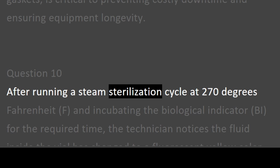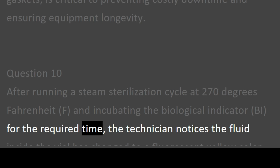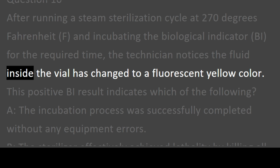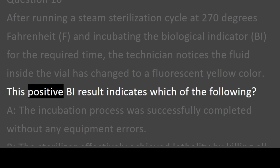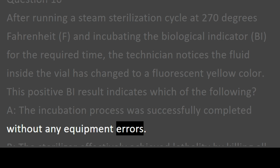After running a steam sterilization cycle at 270 degrees Fahrenheit, F, and incubating the biological indicator, BI, for the required time, the technician notices the fluid inside the vial has changed to a fluorescent yellow color. This positive BI result indicates which of the following? A. The incubation process was successfully completed without any equipment errors.